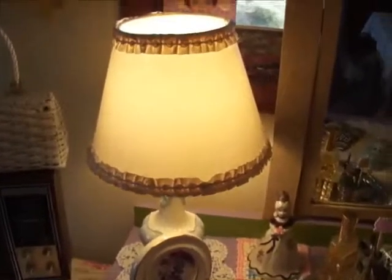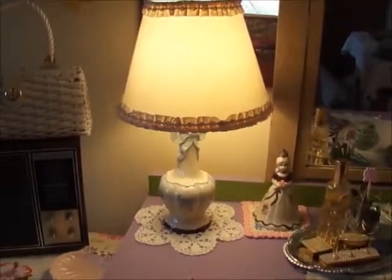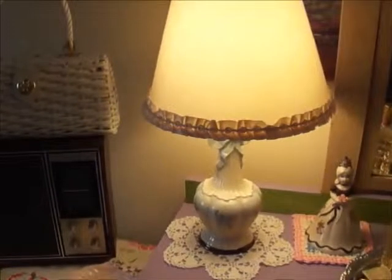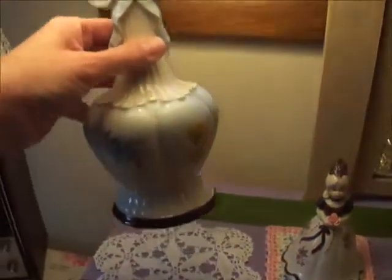Anyway, I got these cute little vanity lamps. I'm going to move my picture of my boys when they're little. Oh, aren't they cute? I got these cute little vanity lamps. And they are vintage, and they are hand-painted vanity lamps. I hope I can do this without causing some type of issue, and I'm sorry if it's all out of focus. But if you look inside, right there, they're hand-painted.